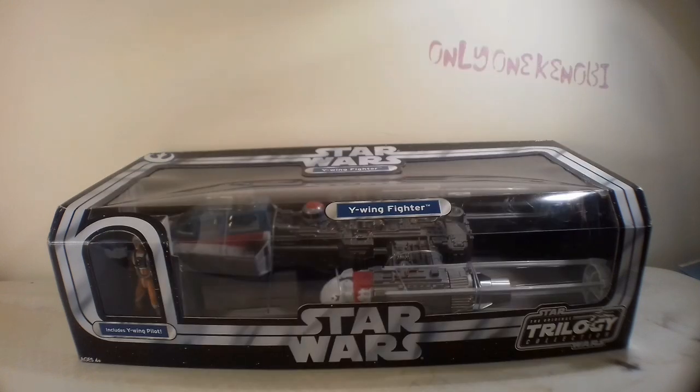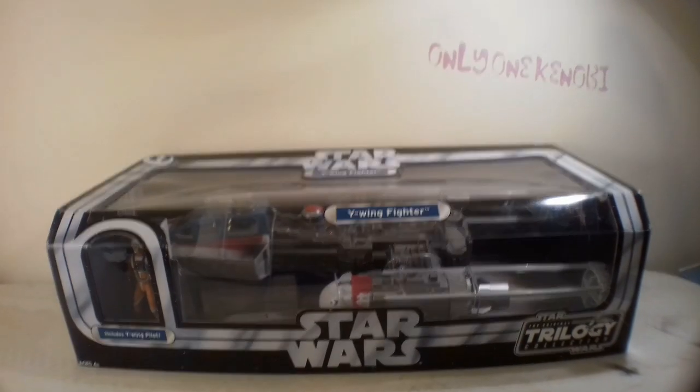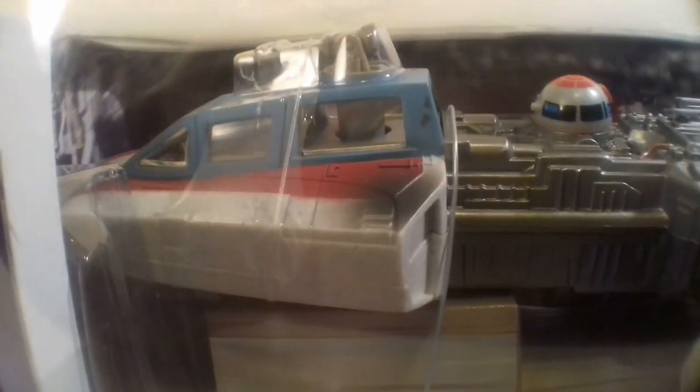Apparently there was also a red one. And obviously, if the yellow one has a blue canopy, the red one has a blue canopy. The thing about the yellow one is that blue and yellow mix better together, but when it comes to red and blue, they kind of clash. So I did think to myself, what squad is this? Basically, this is a Red Squadron Y-Wing, but it has a blue canopy, just like the yellow one does. So that's that.